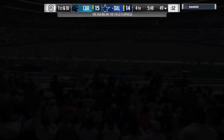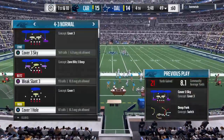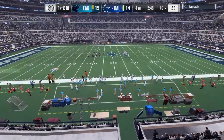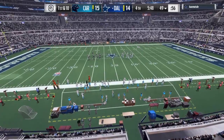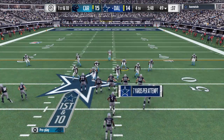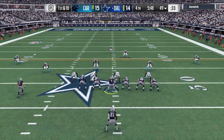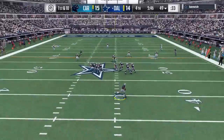And the head coach reaches for the red flag, tosses it down on the field. He wants a challenge here. Well, he challenged the play. It did not pay off. And that means he lost a timeout in that challenge. And as a coach, you hate that.